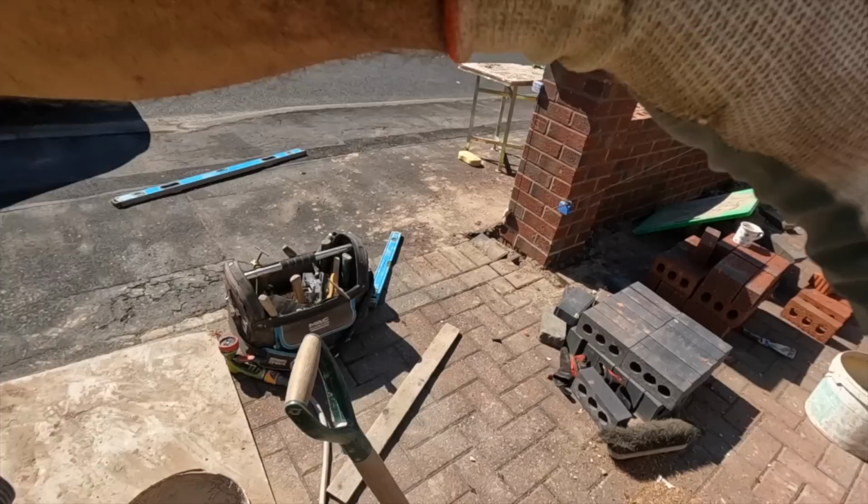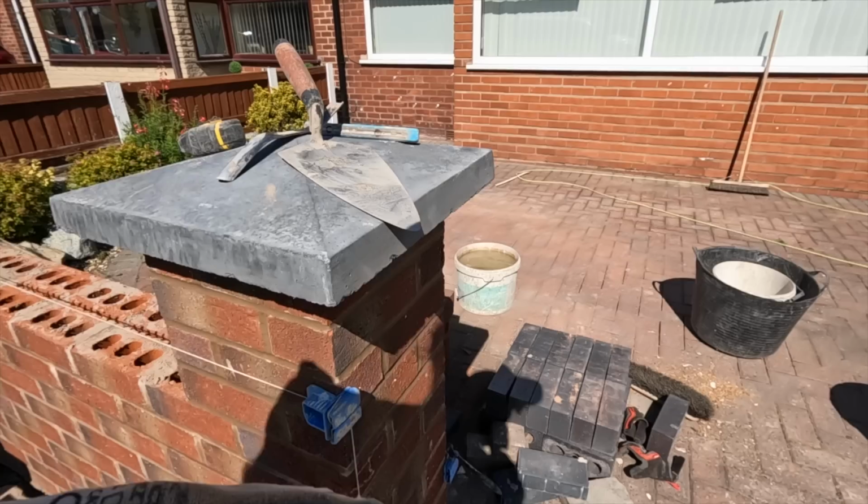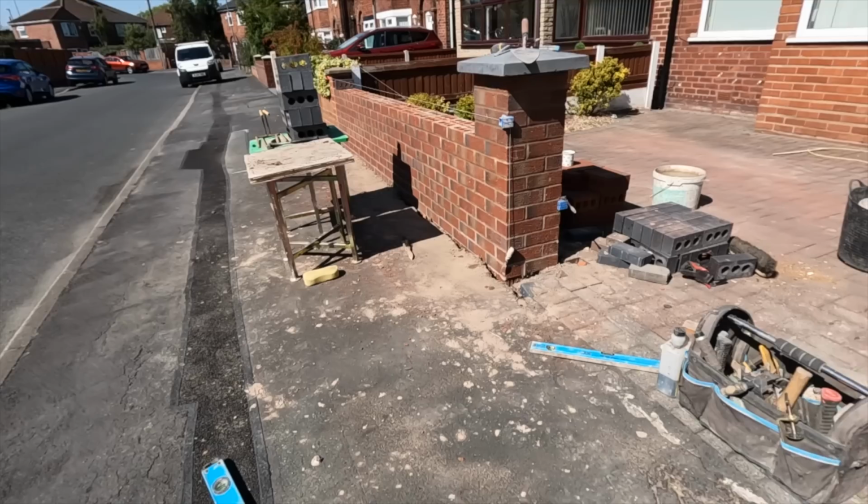All finished. We're just on the brick and edge now. So I've got my line set up. So we've got a couple on, I can put the other line on then. And there's a pillar full height we can gear cap on. Looking good.